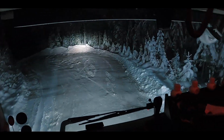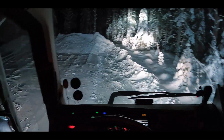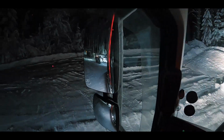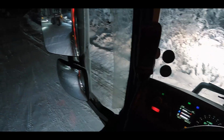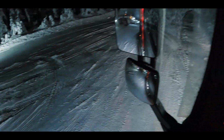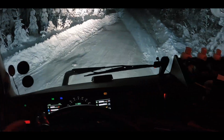This is the place we're gonna turn around. Exciting stuff, I know. Vändplan. If you're living in the northern parts of Sweden, if you're from the south, you would say something like Vändplan. Yeah, but I'm from here, so I say Vändplan. Okay, that was nice.